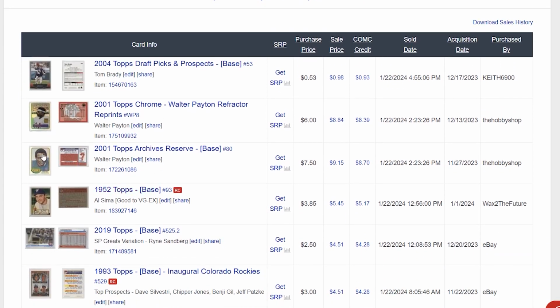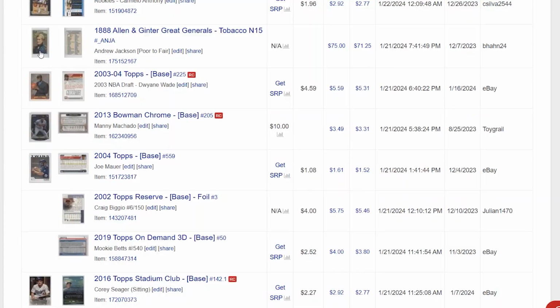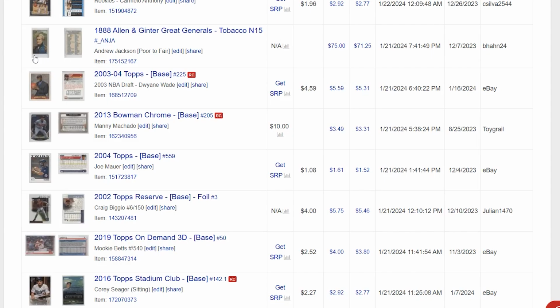More of these reprints. This is archives over here. $750 into $870. Andrew Jackson. If this wasn't trimmed at the bottom, I would have 100% kept it. It's not loading, but it should have a bottom over here. It doesn't have it. It's trimmed on the side, but bargain bin find.